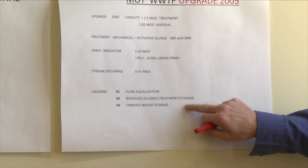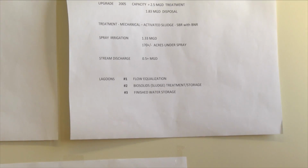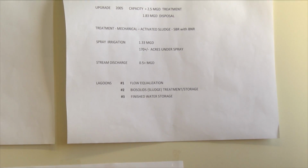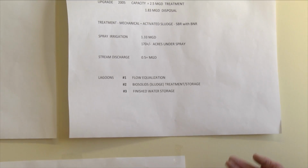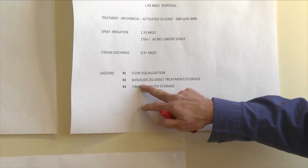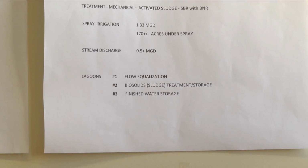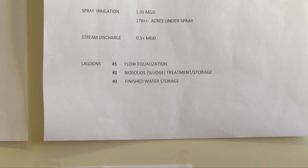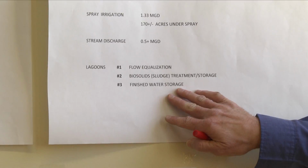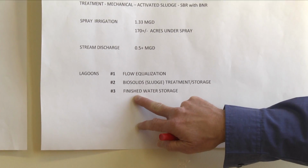We've reused the lagoons from their original process. Lagoon number 1 is a flow equalization lagoon. So when peak flows come in here, it can go into that lagoon and be stored until we're able to get it to the SBR. Lagoon 2 is biosolids or sludge storage, which is sort of the use it was in before. The sludge has to go somewhere, and it's stored at the bottom of the lagoon and undergoes further treatment. And lagoon number 3 is our stored water.